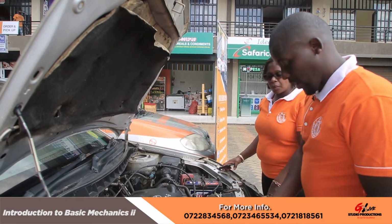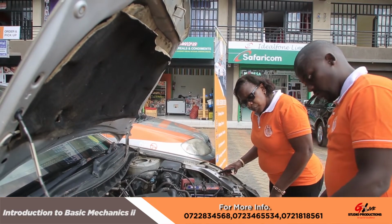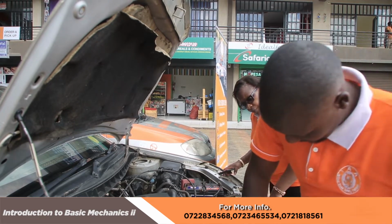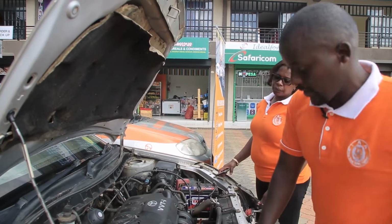Alafu hii kifuniko tumekubaliana, ukifunua unafinya hapa una rotate to the left, unafugua. Ukifunga unafinya hapa una rotate to the right. That way.